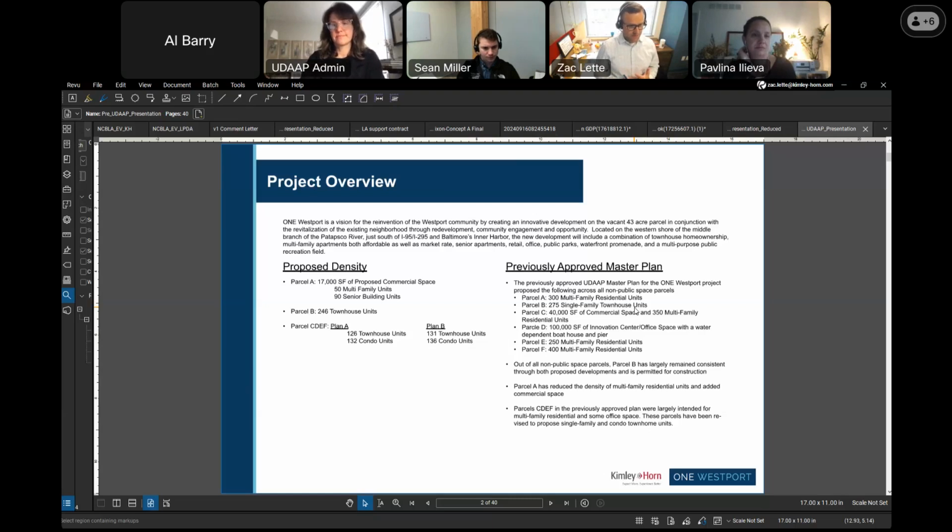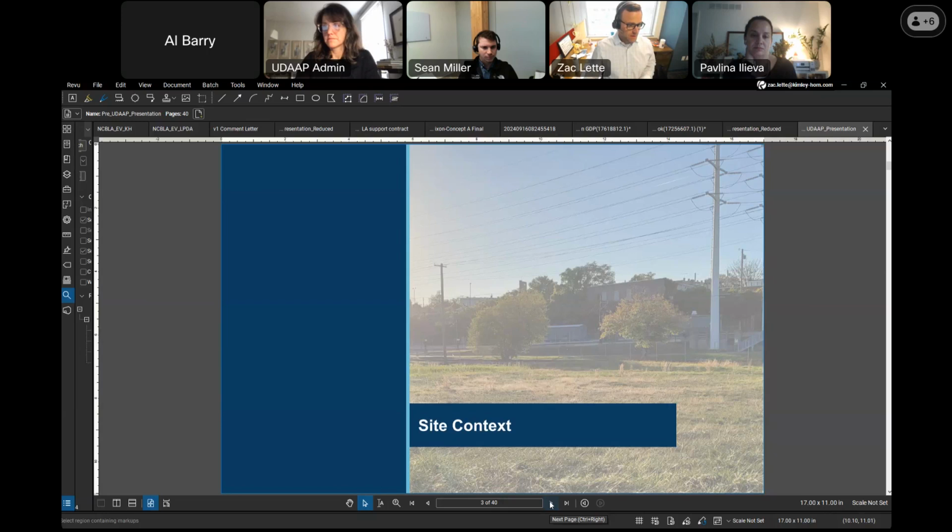And I won't go through the details, everyone can see it, but this plan, as I was mentioning, is market responsive, a little bit lower density, higher focus on the urban space and the trails, and we feel that this plan does a really good job of connecting the neighborhood to a lot of the community assets we'll go through further in depth as we move through the presentation.